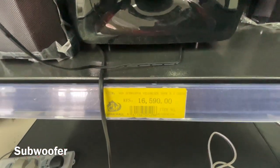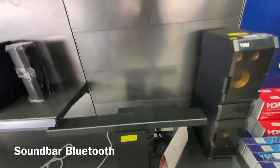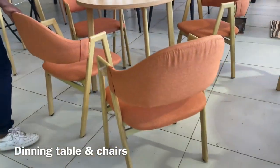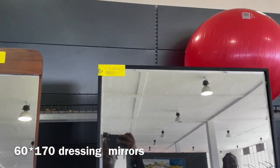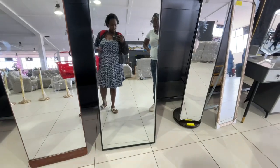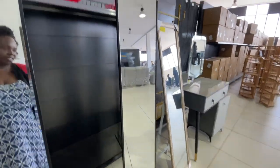So 16.50, this one. I can cut the dining. How much is that cake? It was only 9,000. I think you can understand. End of 6,000.